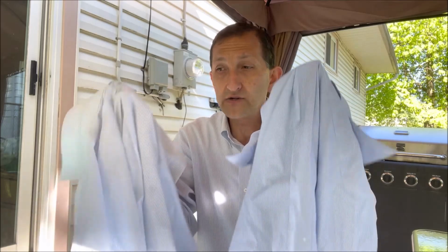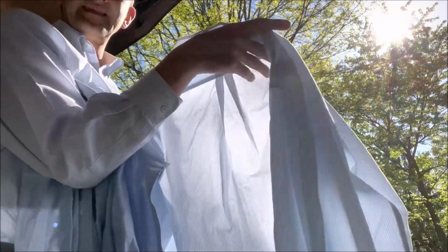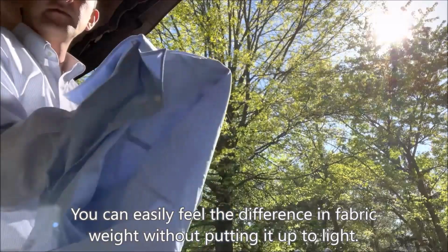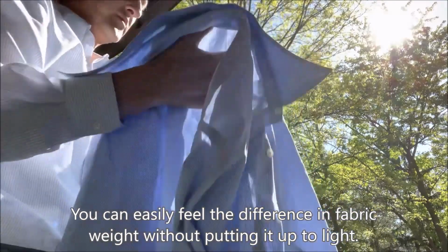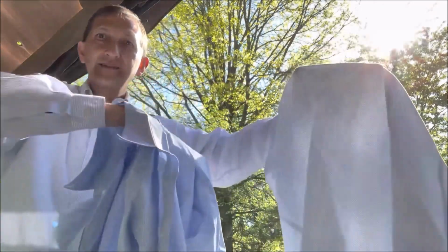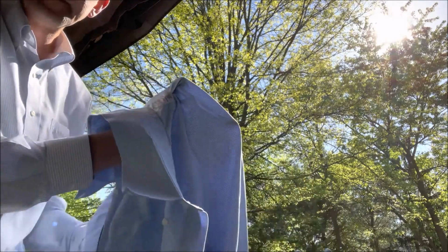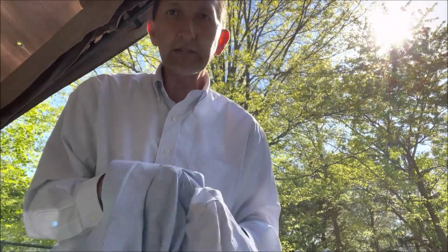Now I'm going to turn the camera around and put it towards the sun, and I'm going to show you how you can see the difference in fabric weight. So here's the first shirt. Here's the second one. Can you tell? Maybe side by side would be better. But the first shirt, definitely, you see it's much more, right? Much more the light gets through. This is much lighter weight material. It's very easy to feel. So when you get one of these lighter weight shirts, they're definitely going to be cooler.